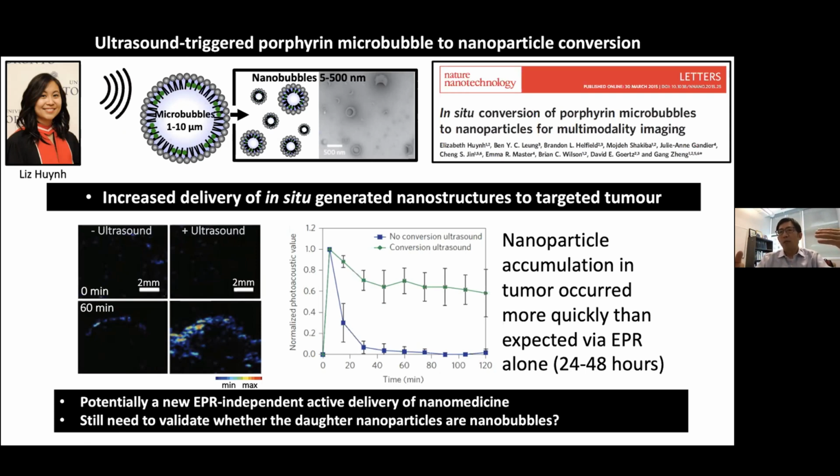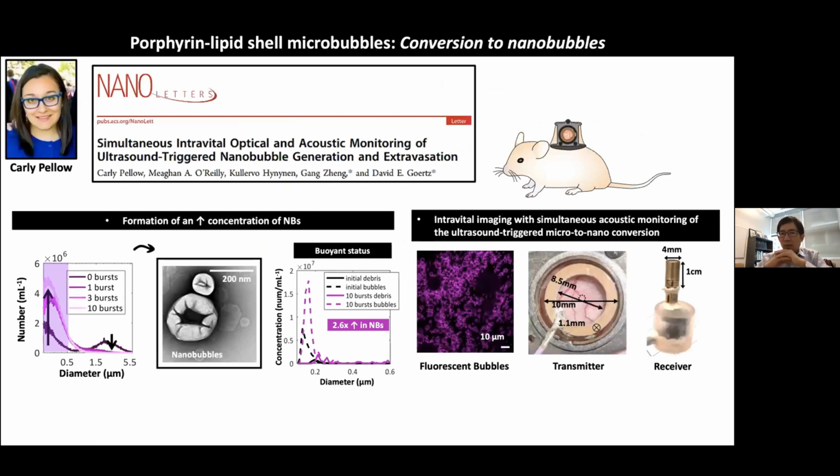But more importantly, we hope that when this porphyrin microbubble converts to nanoparticles, they contain gas, that they are nanobubbles. To do that, Carly, my student, came up with a brilliant approach to design a technique. In addition to the ring ultrasound transducer, she also added a receiver at the window chamber. That means simultaneously we can monitor both the fluorescence and the acoustic behavior of this conversion process.